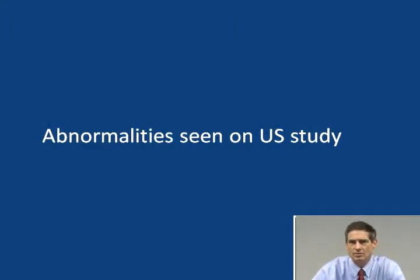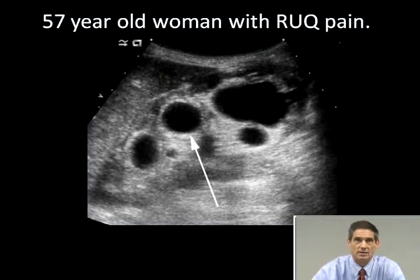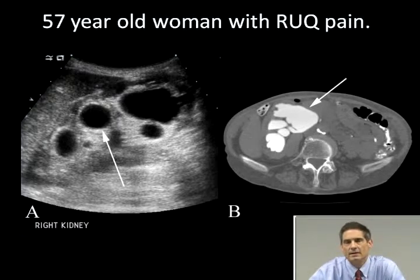In addition to those processes, a right upper quadrant ultrasound also will evaluate the kidney. And sometimes you see a surprise like this one, 57-year-old woman with right upper quadrant pain. The arrow is on the distended collecting system in her right kidney. On this slide, the kidney is labeled A, and that's a distended collecting system. B is a CT study filmed at a urogram window showing a distended collecting system on her right side. And you can kind of appreciate the degree of distension on both of these studies.